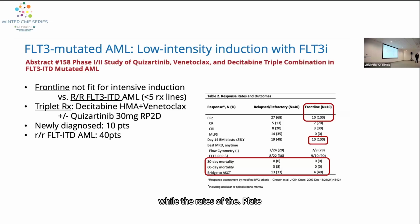And while the rates of complete remission were not as high in the relapsed refractory group, 68% is still incredible, considering patients may have received as many as 4 lines of previous treatment. So to see that you're able to have additional treatments is quite significant, either in the frontline or in subsequent settings. So there's an area where you can potentially add quizartinib for patients in the future.